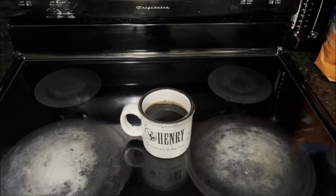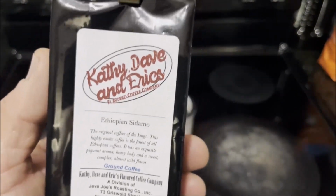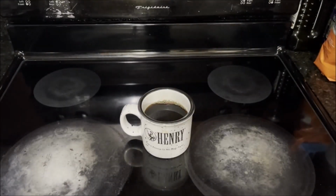The coffee tastes like it's a dark roast. It is a little bit more burnt than the other coffee, but it's smooth. So it's not bad. If you're a dark roast guy, you'd probably like this. But unlike the Ethiopian Sidamo that I already reviewed, I wouldn't order this.